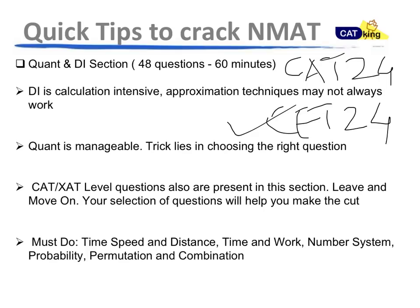Most important topics which you must do for cracking NMAT Quant are time, speed and distance, time and work, number system, probability, permutation and combination. One more topic if I have to add to this would be geometry, because of late you've been seeing a lot of questions from geometry, and seeing that this year it's going to be based on GMAC and it's being done by the GMAT. Yes, the importance of geometry is surely going to increase this year.